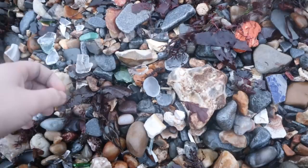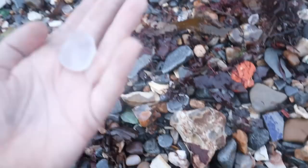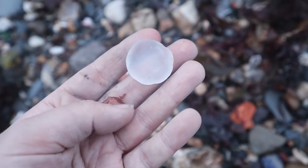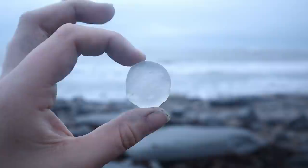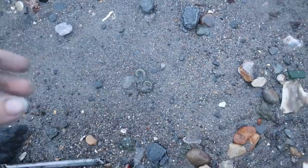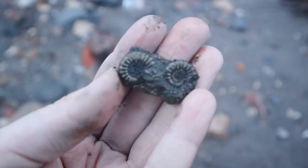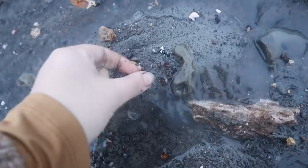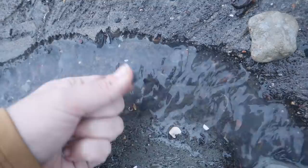I wasn't going to pick up any sea glass this trip, but that is beautiful. I think I'm going to have to take it. Just one. I'll allow myself this one piece. That is beautiful. That would make an amazing piece of jewellery. Ooh. I think I might have to take that one. Lots of copper and other varied little bits.